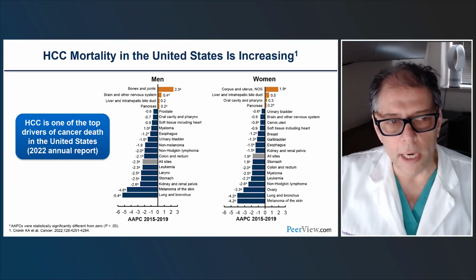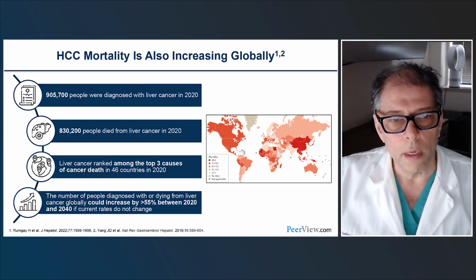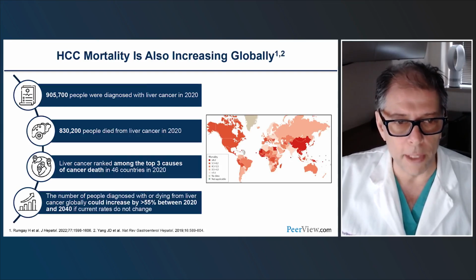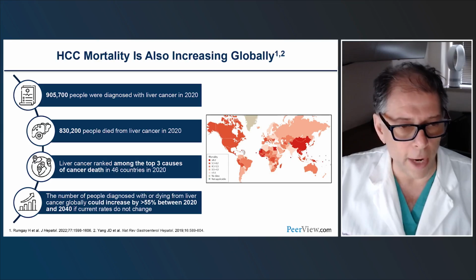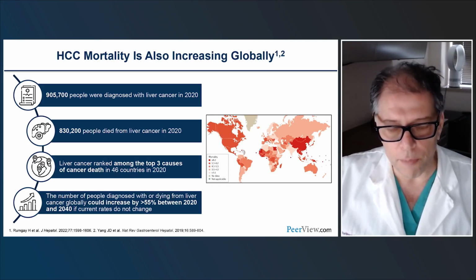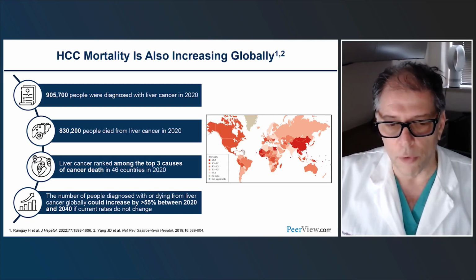One of the things we need to recognize is that HCC mortality in the United States is increasing for both men and women, and that HCC is one of the top drivers of cancer deaths in the United States. HCC mortality is also increasing globally, with over 1 million people diagnosed with liver cancer in 2020. Over 800,000 people died from liver cancer in 2020, and the number of people diagnosed or dying from liver cancer globally is expected to increase by over 50% in the next 20 to 30 years.